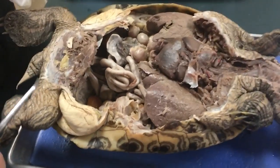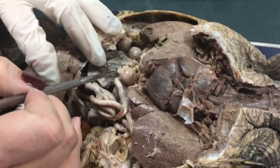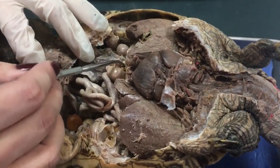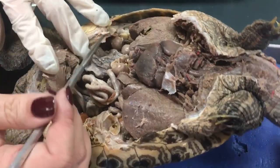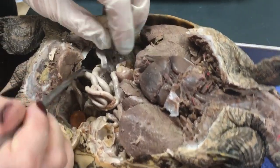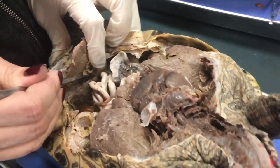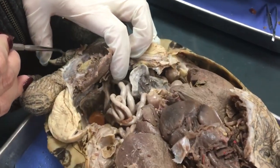Over here is the female. So we have ovaries right here, and there's quite a few eggs inside of the ovaries, and you can see all the different sizes of eggs. Okay, we've got some of the larger ones here, some smaller ones in here. So ovaries are responsible for producing egg cells. And then the oviducts will pass the eggs down to the cloaca. And again, the cloaca is located extremely far caudal inside the body cavity, and this is the cloacal opening right here.